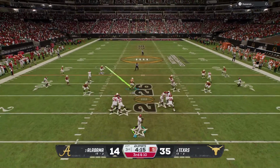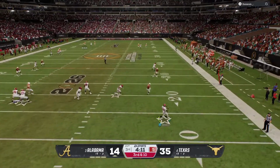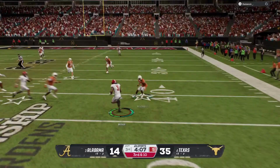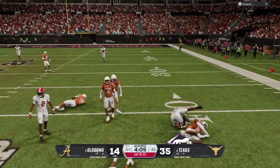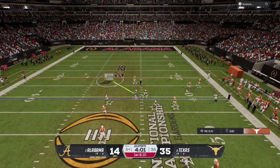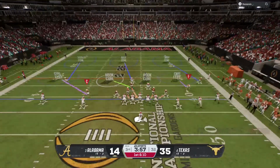To the air, it's Russell. On the move now. Lets it go quickly. Finds the receiver wide open. Tackle made after a big play all the way to the 41. Alabama comes up to the line quickly. This is a big conversion by this offense.